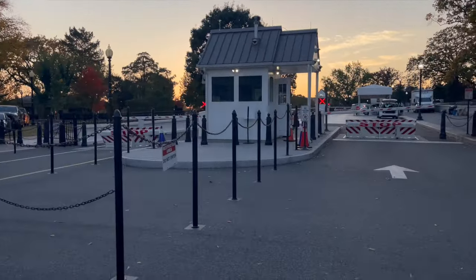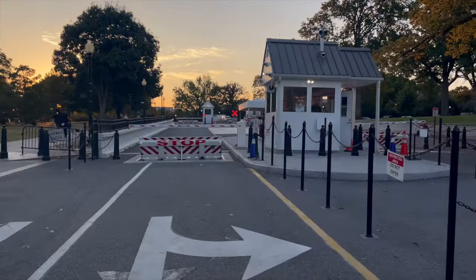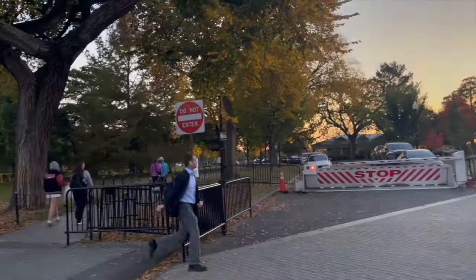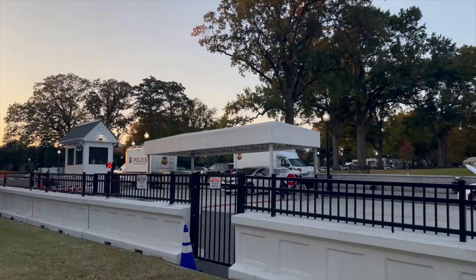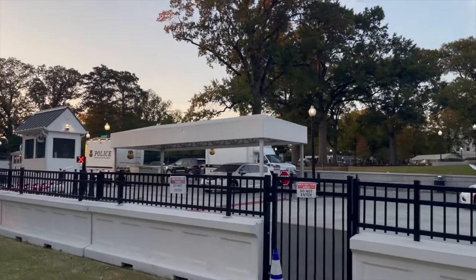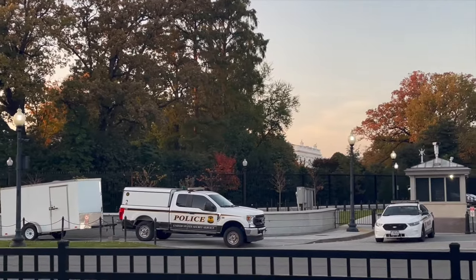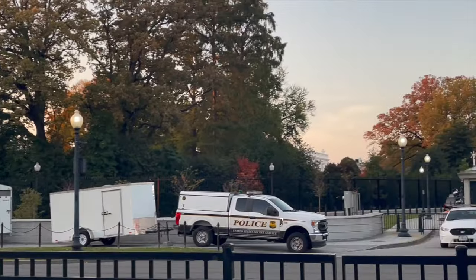Restricted area. I'm not sure if we went to that little gatehouse and said we were here to see the president, it would work. Yeah, this looks very restricted around here. The White House is in the back there. It's very protected.